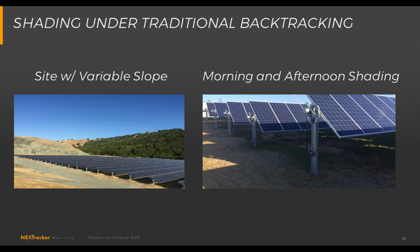Thanks, Dan. Hello, my name is Venkata Abbaraju. I work at NEXTracker, focusing on control systems and TRUECAPTURE. I want to start with showing a few pictures on what we see at our project sites and several fixed tilt as well as several other project sites.